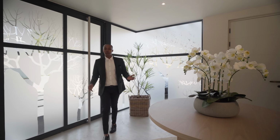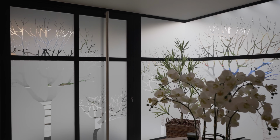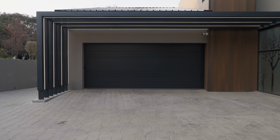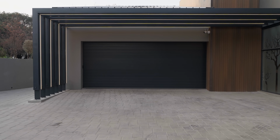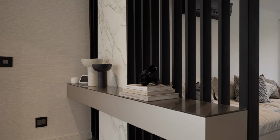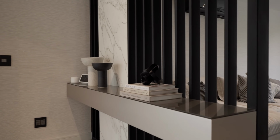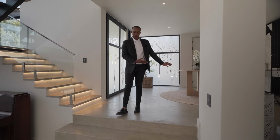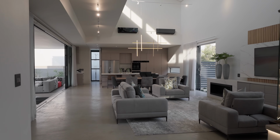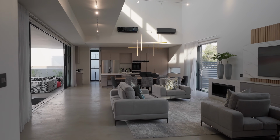So as we enter the property, we welcome onto the entrance lobby. On this side, we have a 2-car garage. Looking right in front of me, we have a beautiful TV room that's separated by this beautiful design. As we leave the entrance lobby, we have these stairs that take us down to this ground level right here, which is the main living space of this entire home.